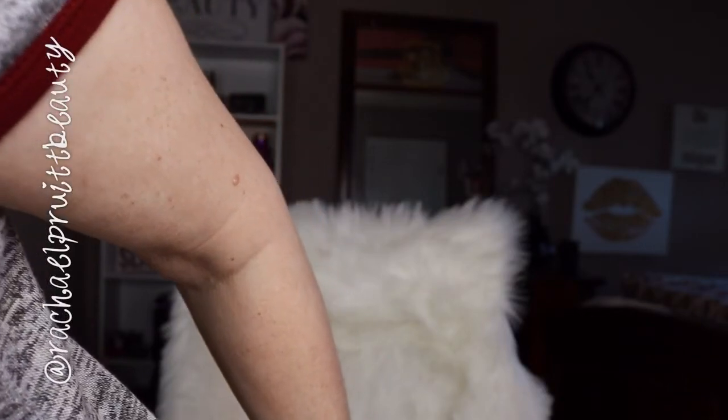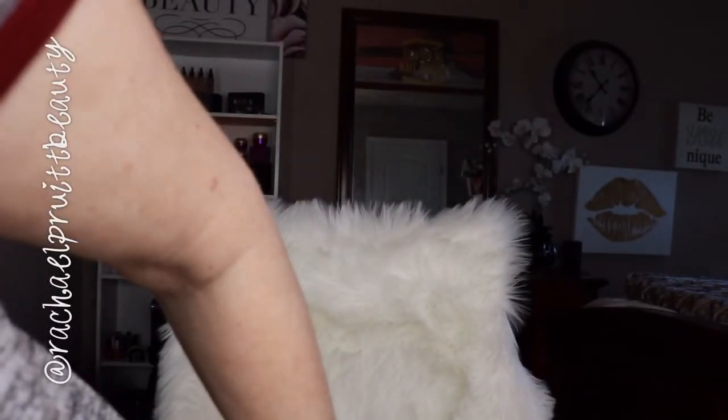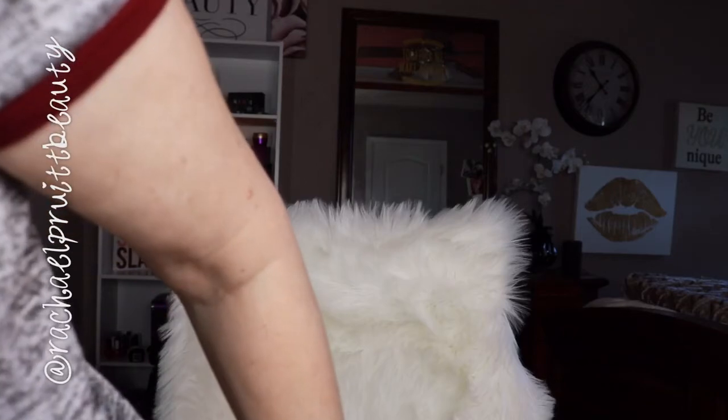Behind the camera. I'm going to go with Sensual. I like Sensual. So I'm going to go with Sensual. This is a matte lipstick, and it's a dark wine. This is a dark lip. And as you can see, it's a dark wine. It goes good with the collar.